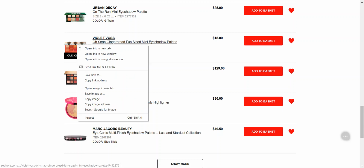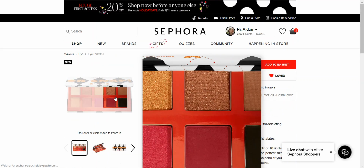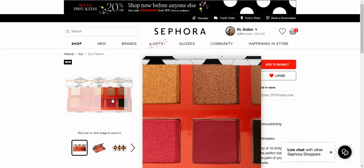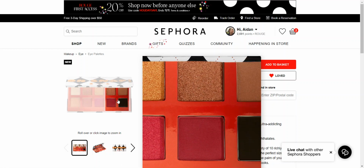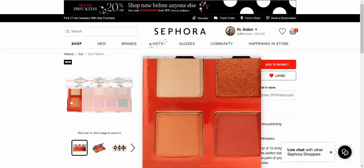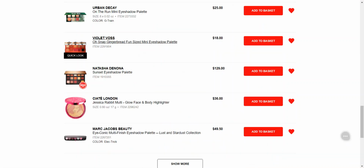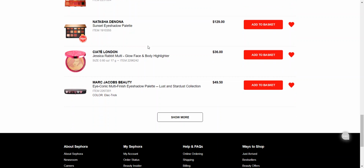Violet Voss, I really want this just because it's Violet Voss. The colors are okay, but you know what? I've gotten so many gingerbread palettes, and then I wear them and I love them and I love all the looks. I think it's really the shades that I like. So I probably should get it, but I'm trying to be good, like I said.